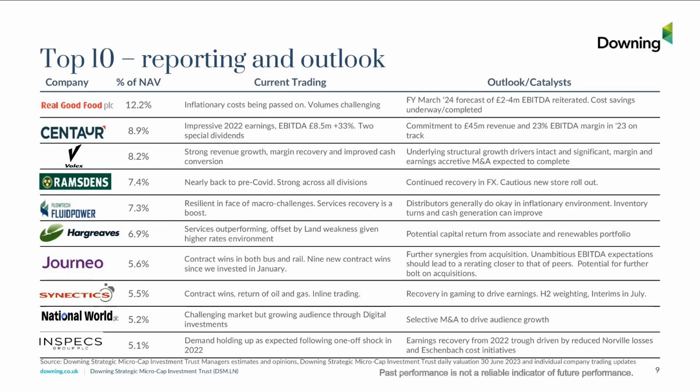And I'll pick up on Volex in this slide, third largest position by percentage of NAV. By all accounts, Volex had an excellent year last year with sales and earnings ahead of our expectations and ahead of the market's expectations. So the key points for us here were that margin bounced back off those 9% lows that we saw, and actually H2 showed an EBIT margin of over 9.5%, which is obviously much healthier than where we had been, and much closer to the 10% kind of peak that we'd had before.